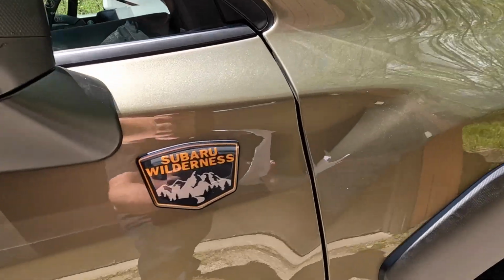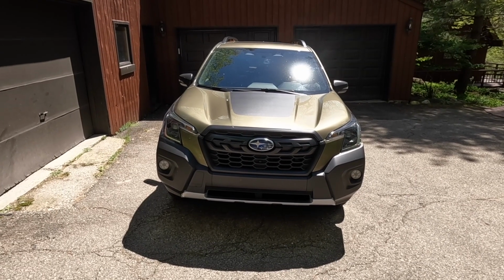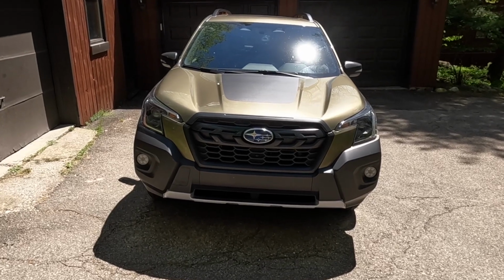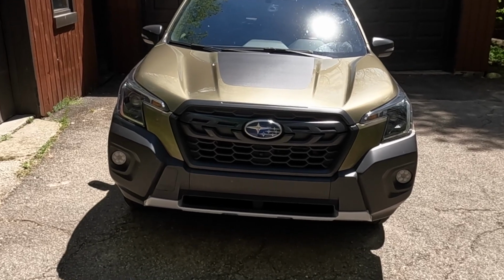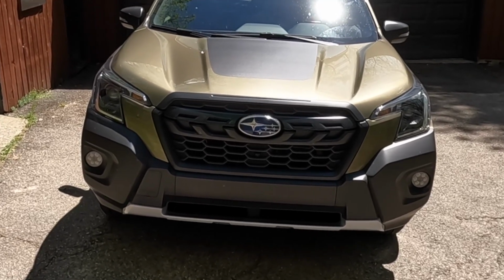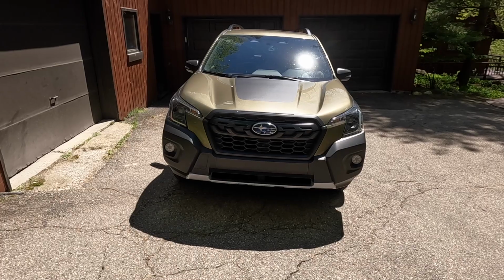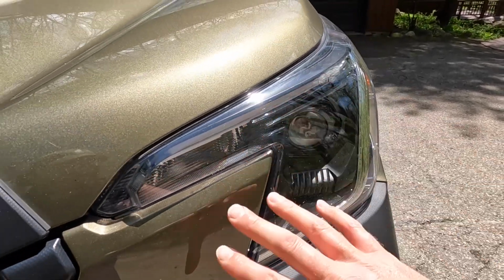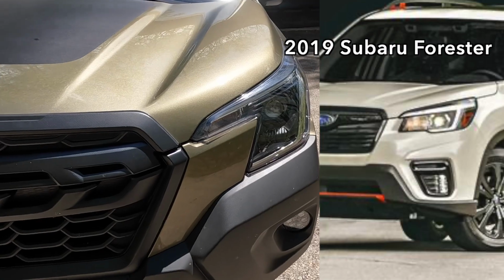a few badges. So I did briefly show you the front grille of this Forester Wilderness, but because all Foresters are refreshed for 2022, they all have a different unique front fascia and grille. This one is a little bit special because it's the Wilderness model. But generally speaking, like with the headlight design and things like that, that's going to be updates that you see across all 2022 Subaru Foresters.